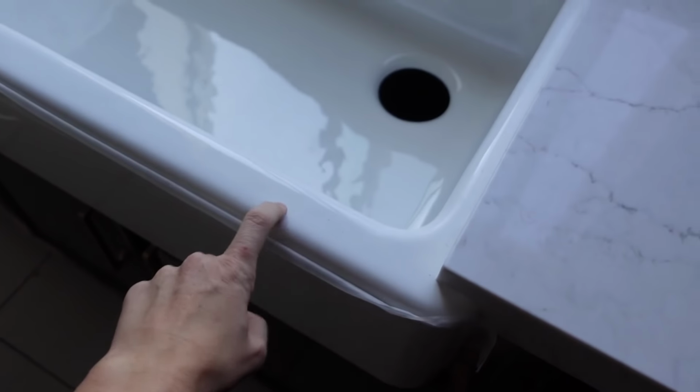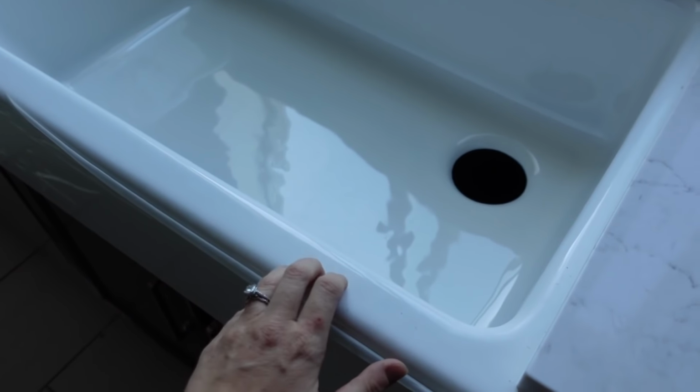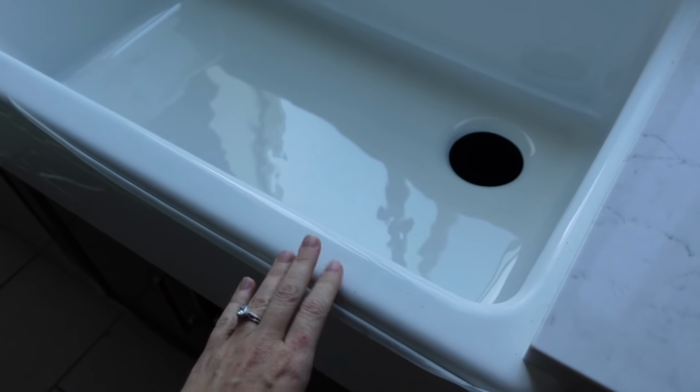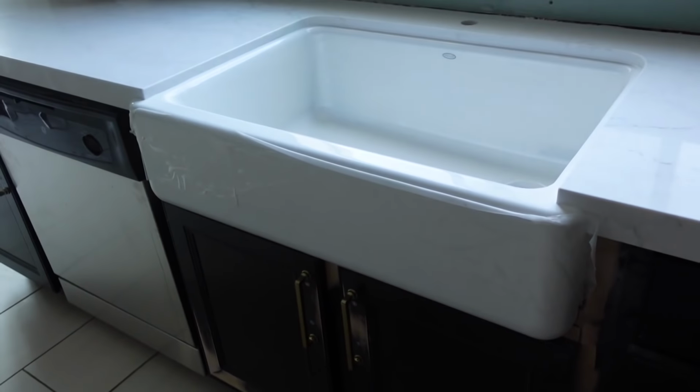I can link the sink for you guys. It's pretty much the same sink we had in our last house. It's cast iron though. I think our last one was porcelain because when they were installing it, they said this one was much heavier than our one in our old house. So I think the other one must have been porcelain. I don't know, but I definitely know this is cast iron. It's the same size though.